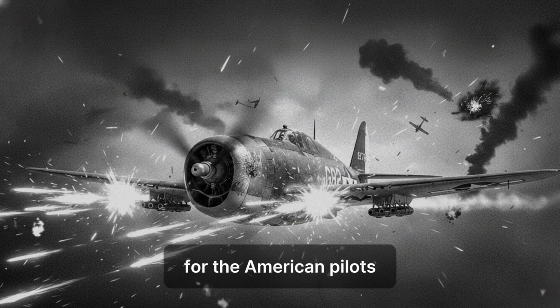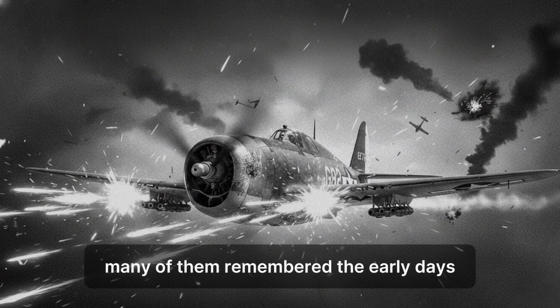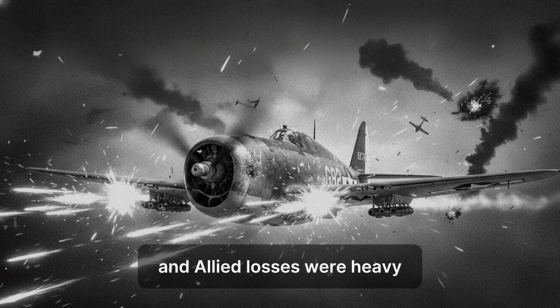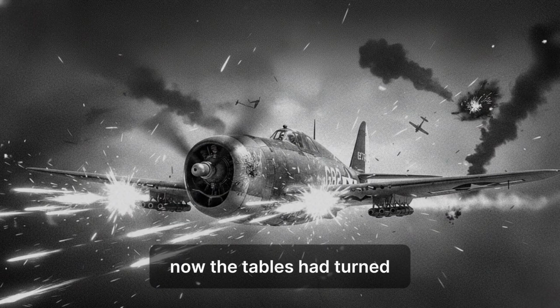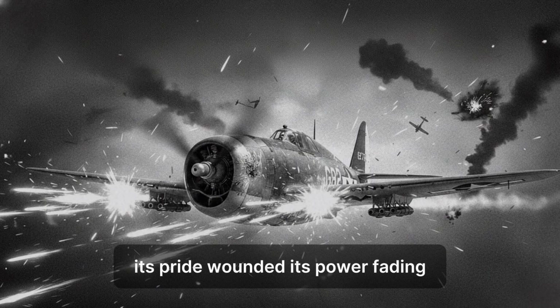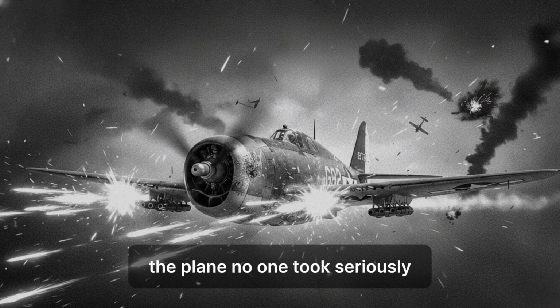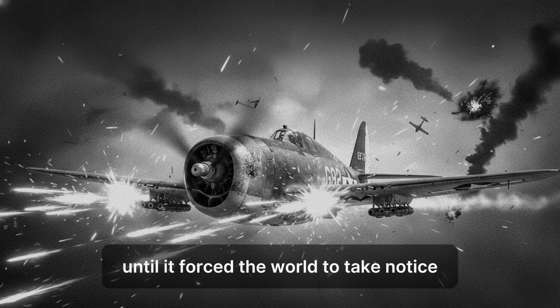For the American pilots, that shift in perception was deeply satisfying. Many of them remembered the early days when German aces ruled the skies and Allied losses were heavy. Now the tables had turned. The once invincible Luftwaffe was on the defensive, its pride wounded, its power fading. And at the heart of that transformation stood the P-47 Thunderbolt, the plane no one took seriously until it forced the world to take notice.